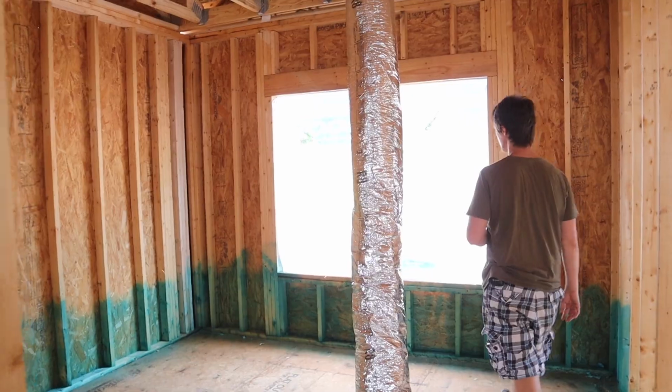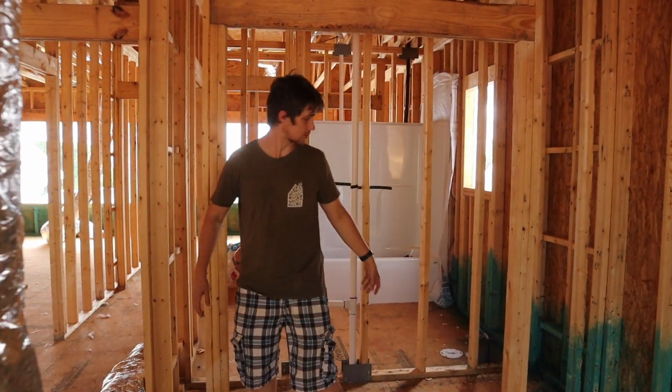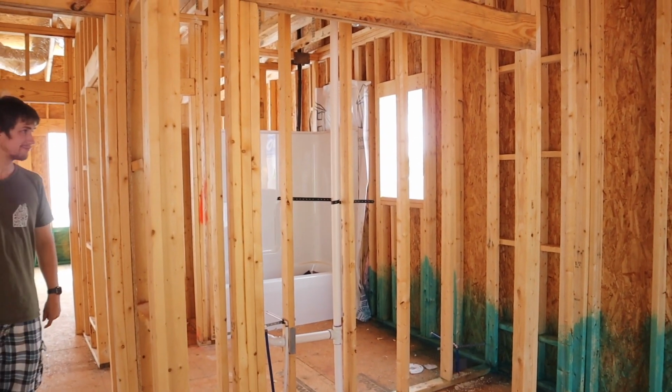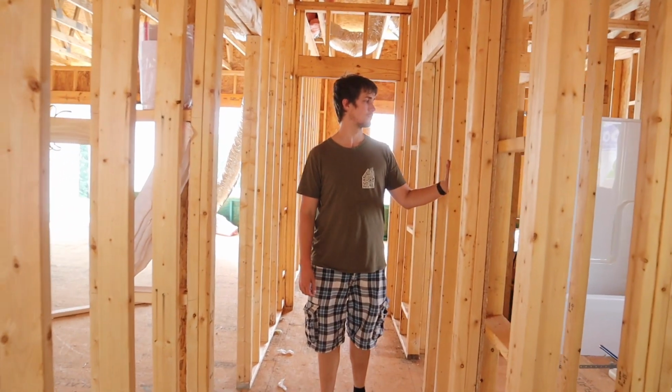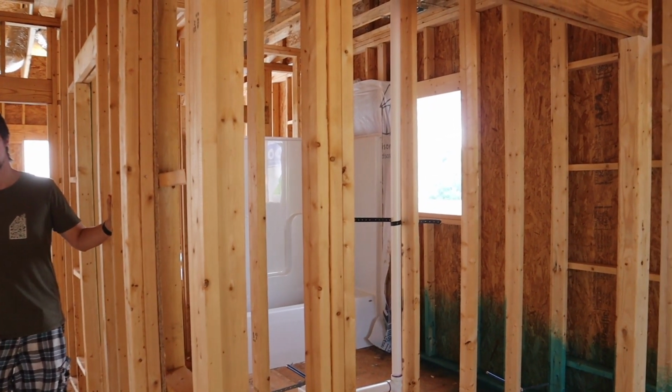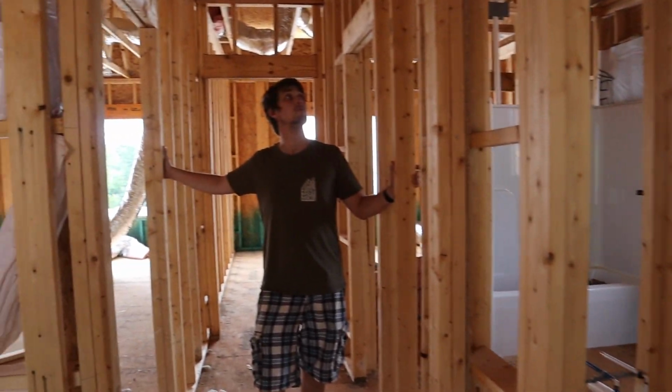Coming in here, we've got a real nice large closet. We aren't going to be using it as a closet. We told him to leave the doors off. Well, he is going to put them on just for the appraisal, but they're going to be barely connected so that we can easily remove them.